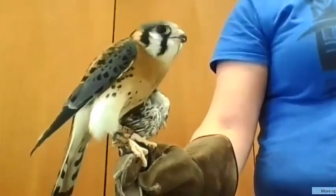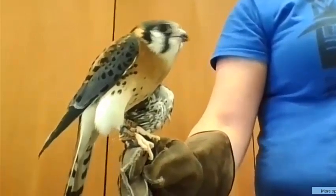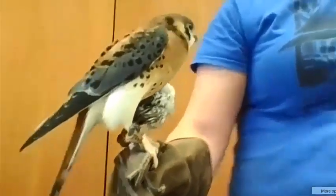I asked you to look up what sexual dimorphism is. And what that means is both the male and female of the species will have variations, differences. And so on your own, I want you to look up what some of those differences are. What are the visual characteristics that make a female kestrel look different from a male kestrel?